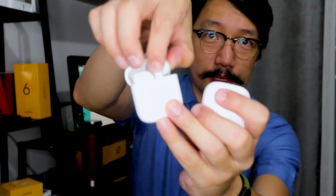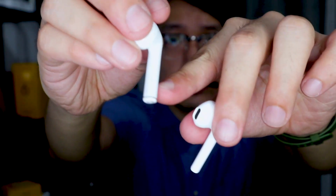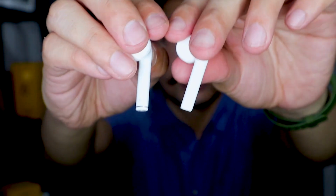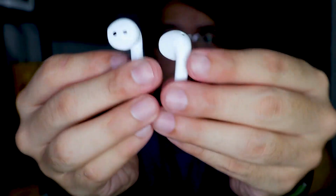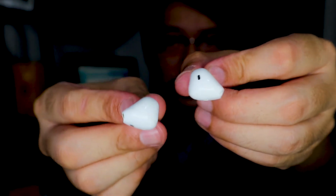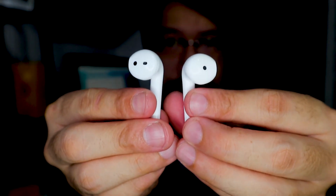Ito si Realme Buds Air and ito si Realme Buds Air Neo. First up is, if you see dito sa bottom, may silver part siya. Si Realme Buds Air Neo wala. Same ang bottom niya. May mga charging pins or contact points. I guess medyo dito nag-iiba na siya. Kasi si Realme Buds Air dalawa. So there. Si Realme Buds Air Neo isa, yung audio niya for a more bass effect.